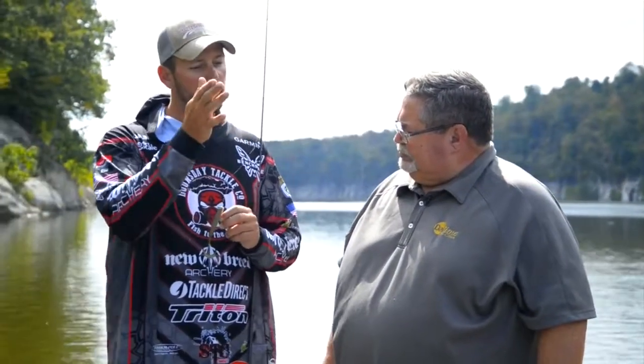And you were showing me when you were working it back to the boat just a moment ago, you can either short jerk it or long jerk it. It just goes all around. Yeah, it's got such erratic action. It looks just like a shad in the water. If you long stroke it, it's got real long glides to it. Short stroking, it just darts. It's real erratic, so it can trigger fish to bite.